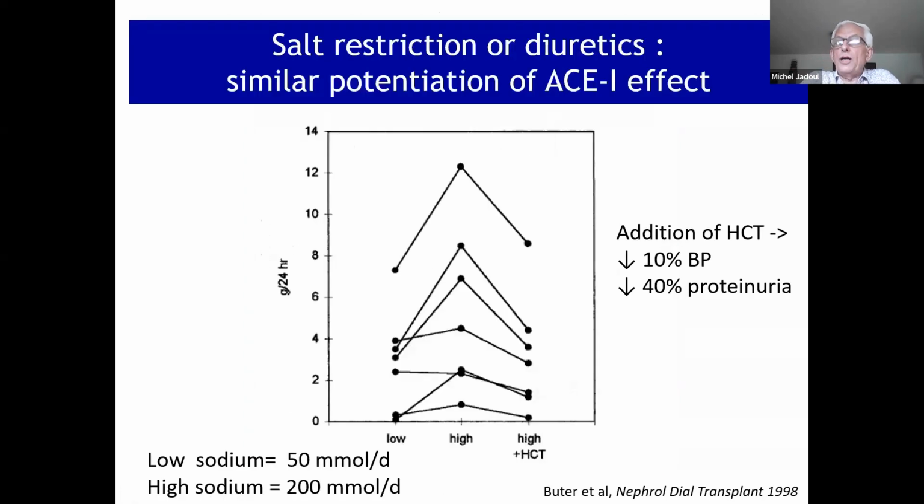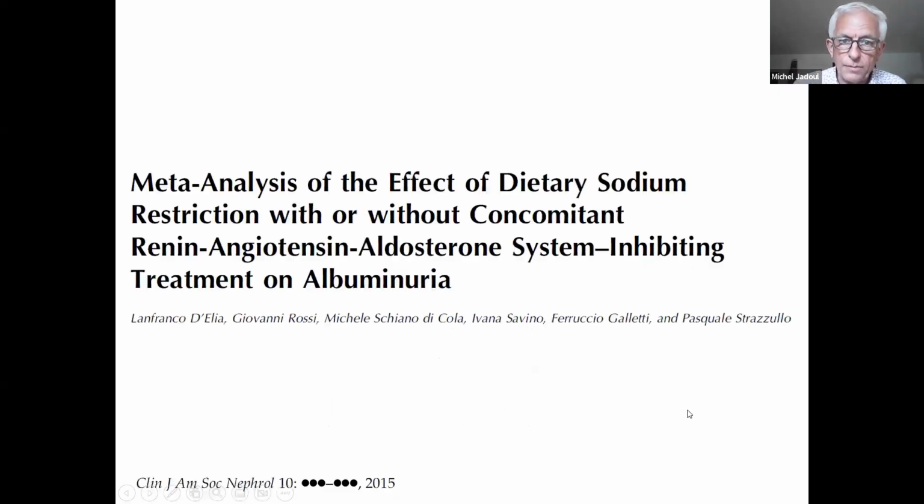And if that is not enough salt restriction, they showed in a subsequent paper in NDT 25 years ago that if you add hydrochlorothiazide to the previous high salt intake and ACE inhibitor, you will restore the antiproteinuric effect of the ACE inhibitor, because as you can see, in almost every single patient, and overall it was significant, except one, the proteinuria decreases when you add hydrochlorothiazide.